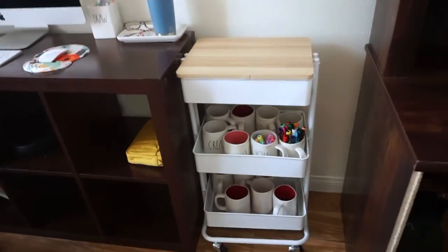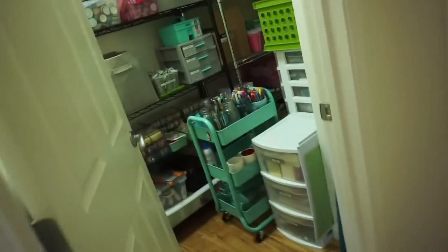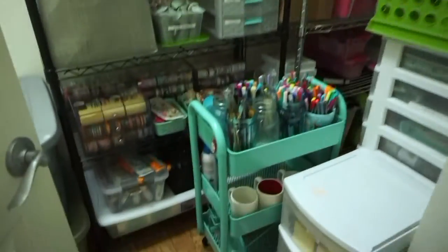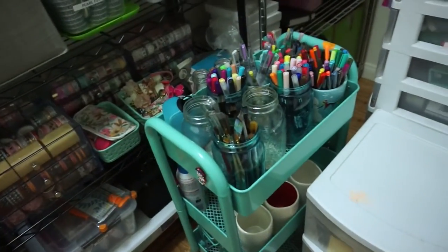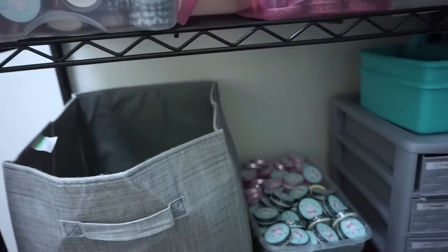And then I have my Raskog cart here. Actually, I haven't finished putting my art supplies back into it yet, but back here is this huge closet. So this is like my supply closet. I've pretty much taken it over. So I have my other Raskog cart here with some art supplies. All of these bins are filled with stuff for the shop. This whole shelf right here is products, and then more products.